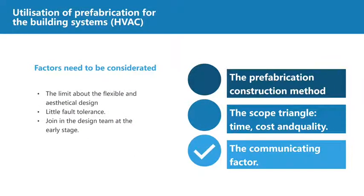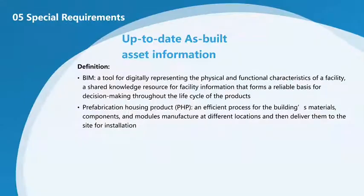The third factor is the communicating factor. There is a limit about flexible and ethical design. The prefab HVAC system has very little fault tolerance in the design. This means the designers should join the design team at the early stage.